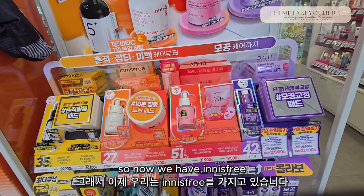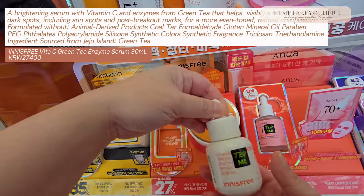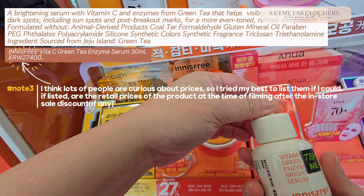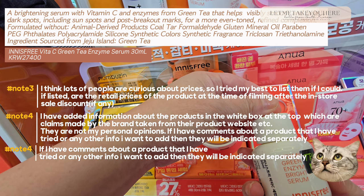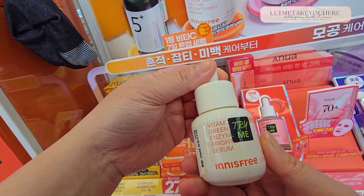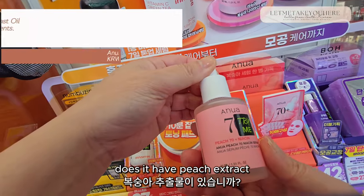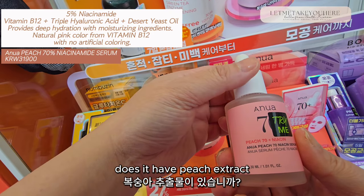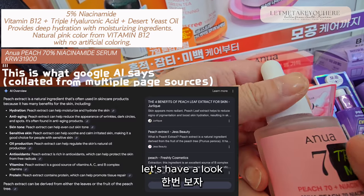So now we have Innisfree. Bright Serum. This Anua Peach 70 Niacin. Oh, I guess, does it have peach extract? Yeah. Let's have a look.